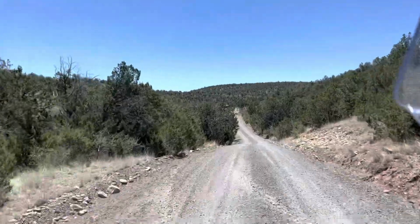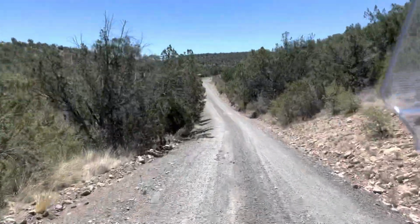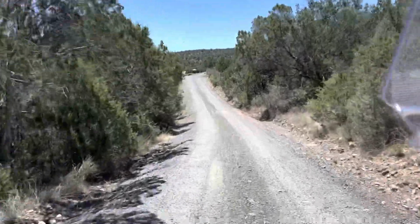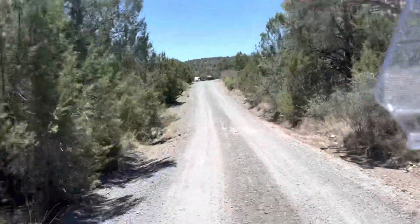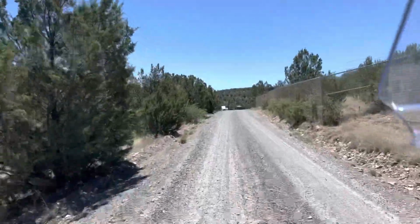All right, we're gonna start this trail ride, and we gotta run right down here by the cave, and we'll run through a little small developed camp area, but this is where we're gonna kick it off, so hang on.